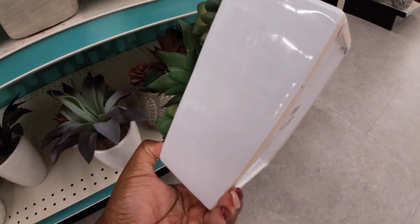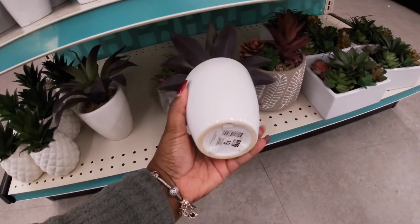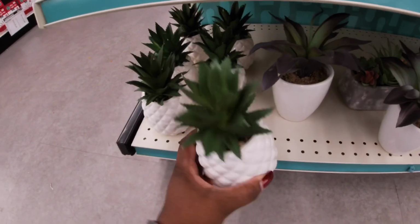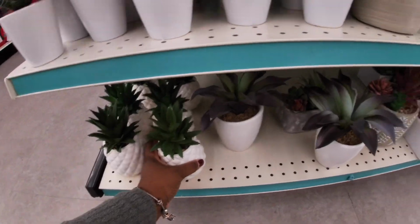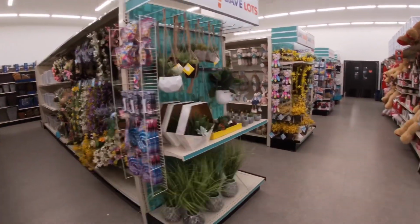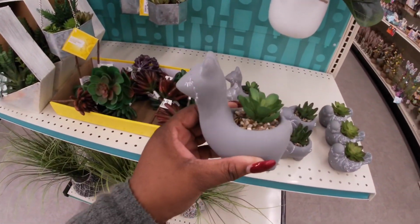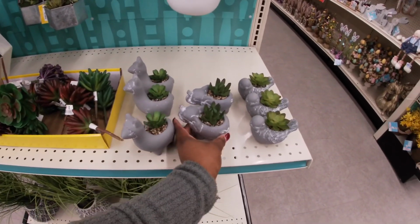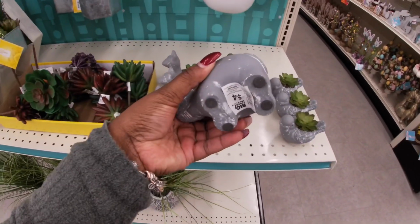This one is $12. This one is $6. The little pineapple shaped one. This one is $6. But I think I'm gonna wrap it up here because we saw everything that they had. These are cute. This is a llama. This is $4. Then they have the elephant. Ooh, good catch. And this one is $4.